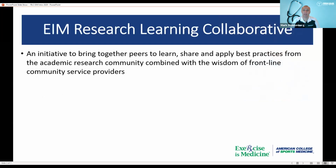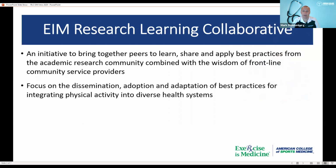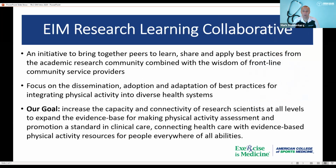So as a reminder, the EIM Research Learning Collaborative is an initiative to bring together peers to learn, share, and apply best practices from the academic research community combined with the wisdom of frontline service providers. And I think you'll see that today. We want to focus on the dissemination, adoption, and adaptation of best practices for integrating physical activity into diverse health systems. So our final goal with the RLC is to increase the capacity and connectivity of research scientists at all levels, students, early career, exercise professionals, senior professionals, to expand the evidence base for making physical activity assessment and promotion a standard in clinic care, connecting healthcare with evidence-based physical activity resources for people everywhere and of all abilities. If you haven't done so already, you can find our website just by Google searching EIM RLC. It's the first item that will come up.